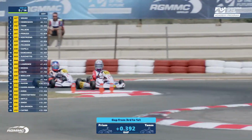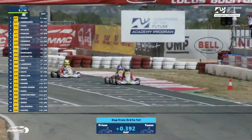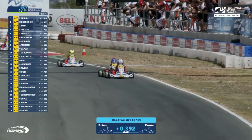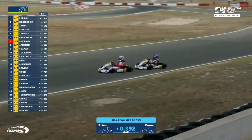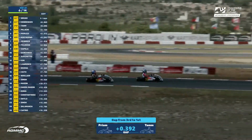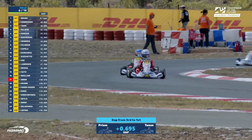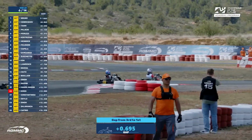There you can see live gap just under 0.4 of a second. What's it going to be when they cross the line? It goes up or down. It goes up 0.6 of a second. That's how much you gain with the tow and the bump draft on that back straight. They took 0.3 of a second out of the lead there.